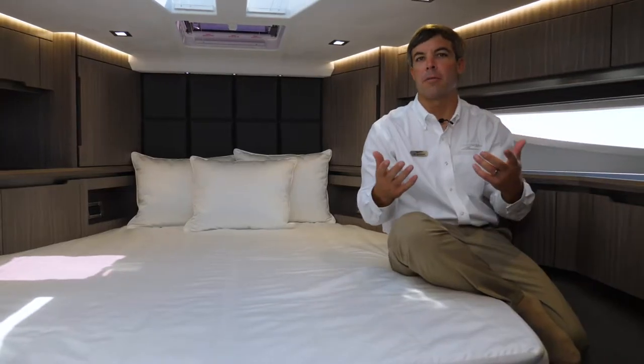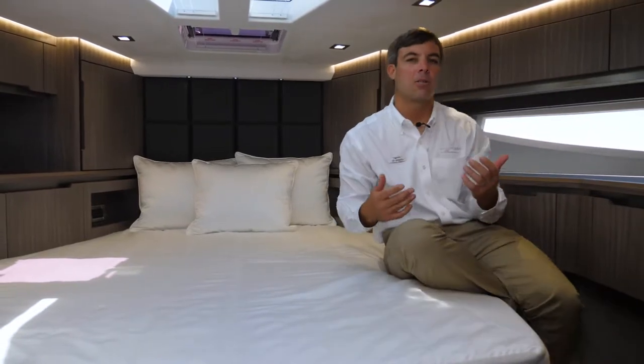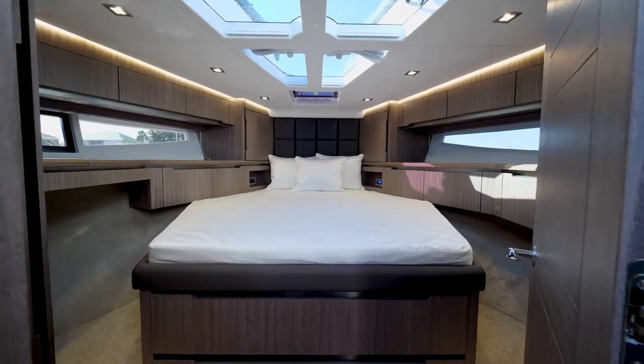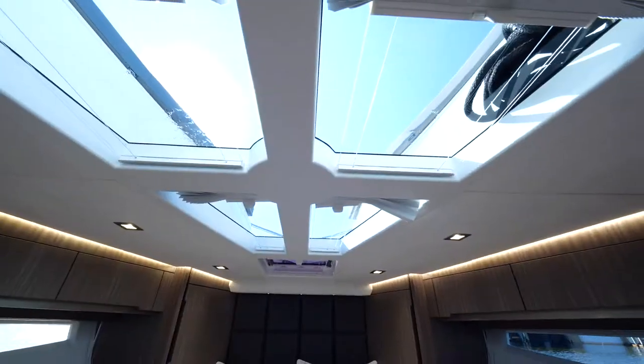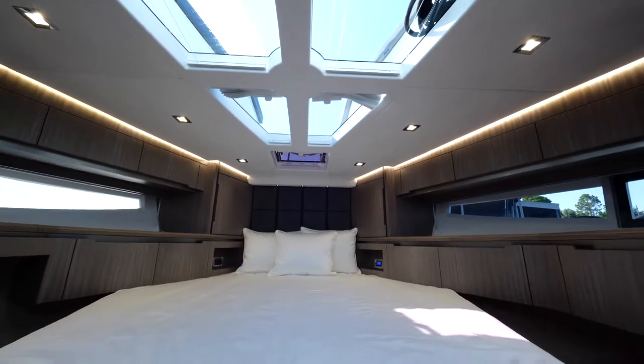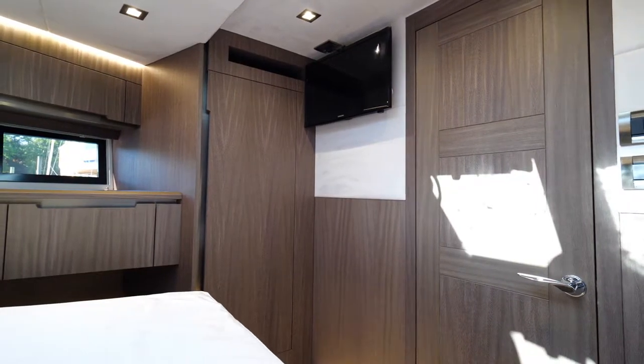So we're in the forward stateroom. And notice, I'm sitting alongside the bed, which there's plenty of room to get up into the bed from both sides. Also notice the fit and finish in the cabinetry from Galeon, which is done in-house. Also the private access to your day head from inside the stateroom.